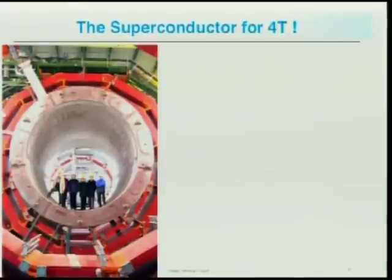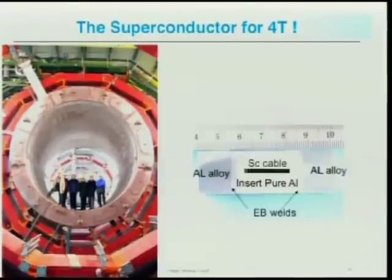Now, this is the magnet when it's finished. It has a conductor, which is a plate, in fact, it's not even a wire, which is wound around. And it has about 5 countries, industries from 5 European countries, which actually were involved in the construction of this thing. It took about 10 years to get from the right-hand side to the left-hand side. And this is the conductor.